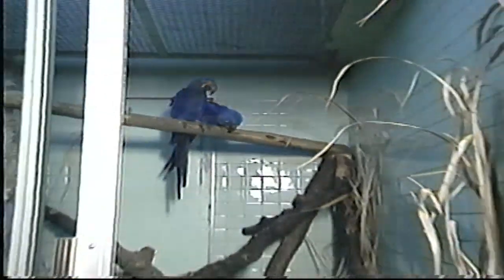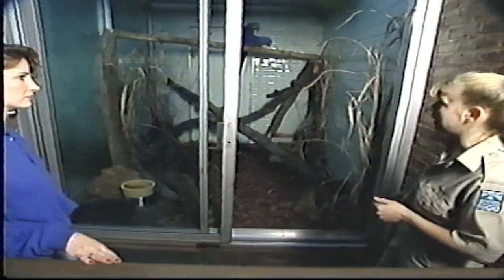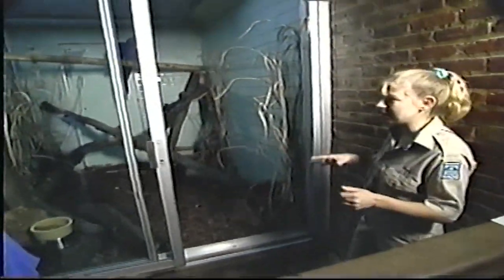Okay. Now, I noticed that we have the door wide open. Are you afraid that they may fly out here at all? They never fly out here, and a big reason I think is because they feel comfortable in there. That's their home, and so they're comfortable in there. They stay right in there. If they came out here, they'd be really nervous, and they'd get all flustered and probably not know what to do. So they stay in the area that they know.